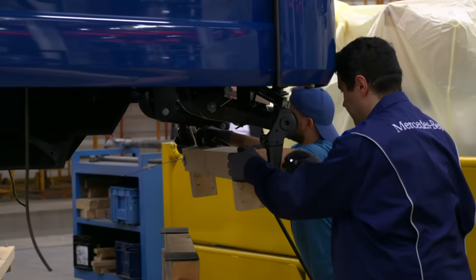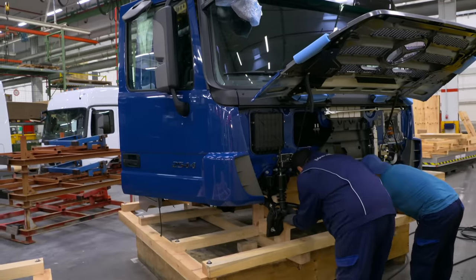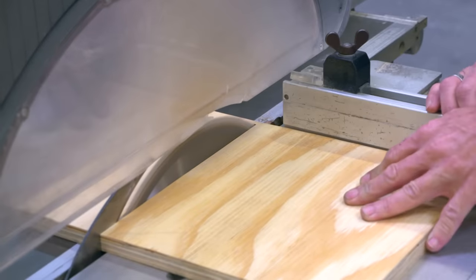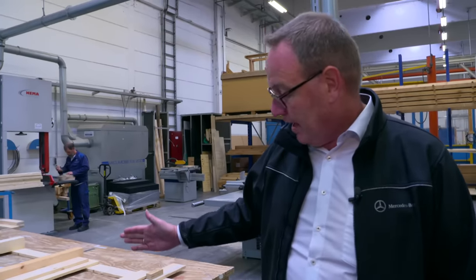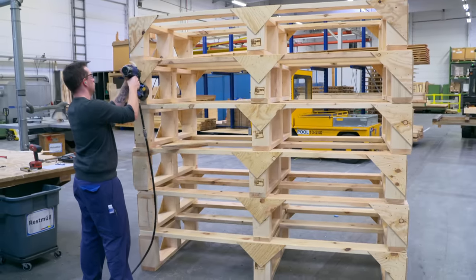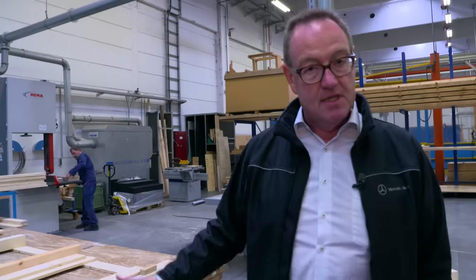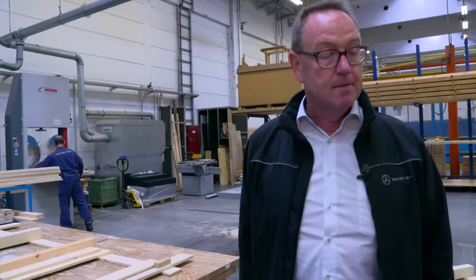The trucks are packaged as a construction kit, either in boxes or, like the cabs, mounted on wooden frames. Special packaging was developed in the in-house carpenter shop. We use one part to test how we are going to build the packaging. If prototypes are worthy, then we go into mass production, and the supplier who is going to carry out the mass production gets the prototype from us.